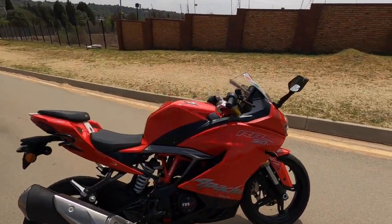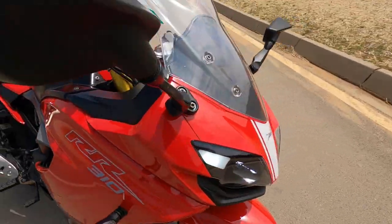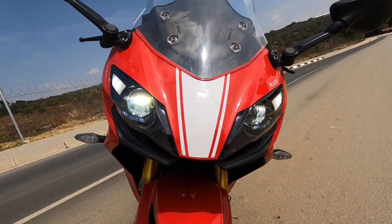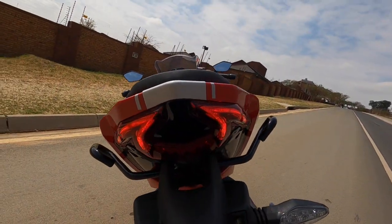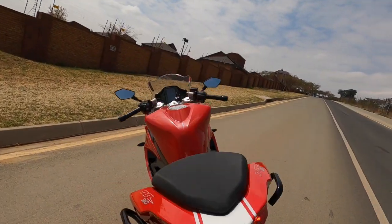When we look at the electronics and tech on this bike a little bit, if I do switch on LED headlights, as you can see over here, if I put the high beams on, it looks fantastic. Going to the back, if you look at the rear lights, they call them an Omega style. It looks really cool. Looks like two devil horns actually.